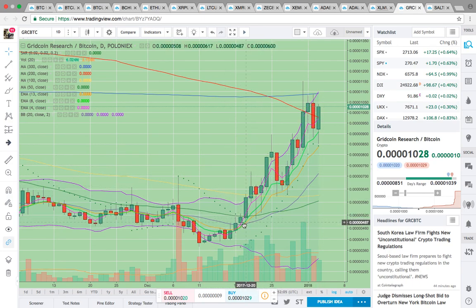So it busted up down here above the middle Bollinger Band. It got above the 50-day simple moving average on the 20th. It got above the 100-day simple moving average, the gold line, on the 21st, and then it worked its way all the way up to this 200, which is the red line, and 300-day simple moving averages, which is the blue line. So these are the two key levels to break.